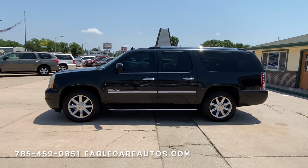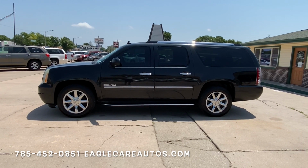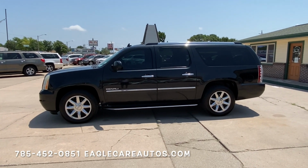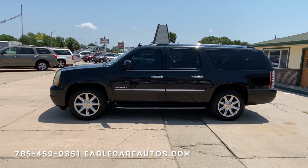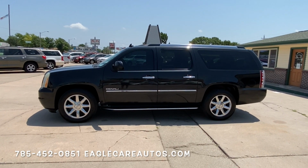2011 Yukon XL Denali. Here's an absolutely gorgeous black on black, extremely classy Denali, in excellent shape, shows extreme pride of ownership, runs and drives fantastic, and it's just really in excellent condition.